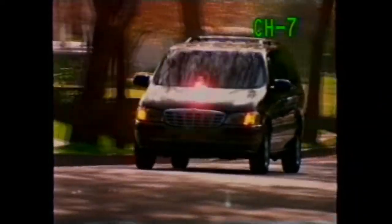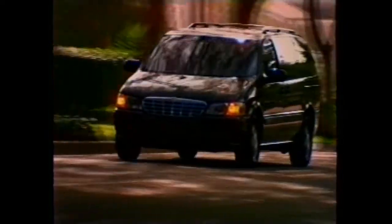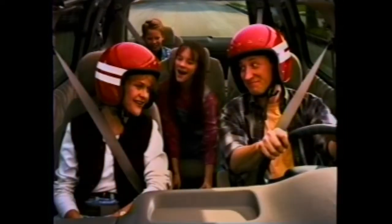The action gets zany when the new Chevy Venture takes the Johnsons everywhere but to the cleaners. Mom, could we stop for a hamburger? Not until after our skydiving lesson, honey. Okay, Mom.